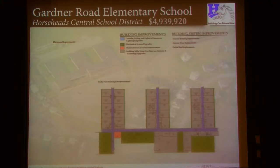And there were a couple of schools where there were still some more improvements that could be done, here at Gardner Road. If you're familiar with this one, there's still that large amount of glass from the lobby into the main office, as well as a door that was an outdated door that wasn't able to be improved with security. So just finishing that project is one of the other line items we plan to do here at Gardner Road Elementary.